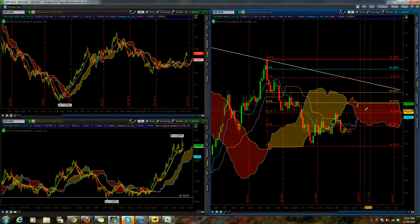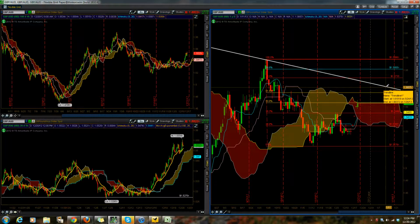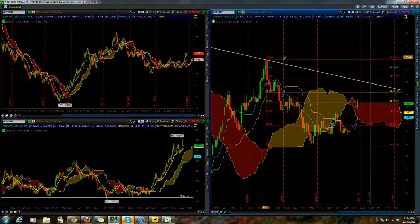So what I'm looking for is, if we do indeed, just like in pound kiwi, we get that break above the 50% retracement, which also lines up with the flat Kumo top. If we get a break above that, then look for 1.5616 on the daily, followed by further resistance on a descending trend line, which could match anywhere from 1.5695 all the way to 1.5650. Alright, so same thing with pound kiwi.